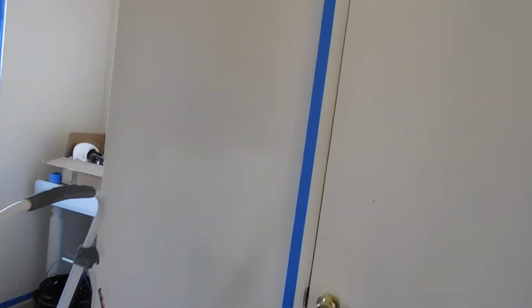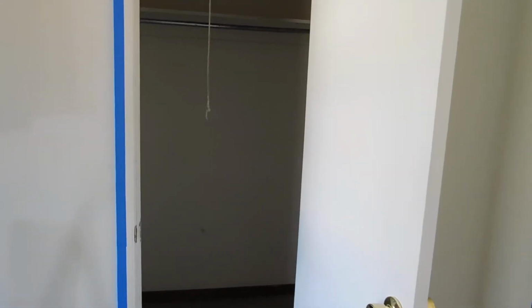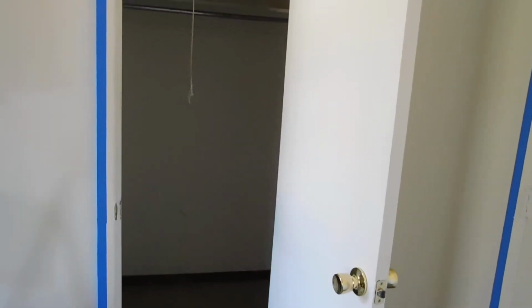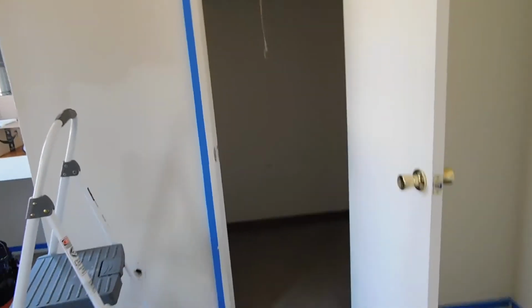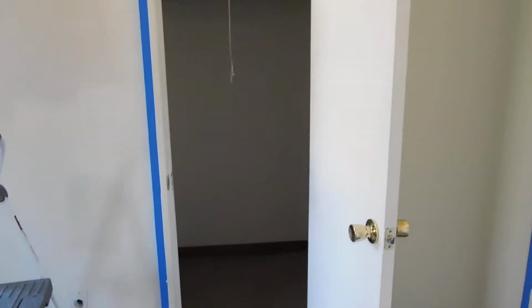And next, this is something I'm super excited about, our master closet. So we have a walk-in closet. In our house now, we have one of those double French door closets, and we hate it. It's super small. There's hardly any space, even though neither one of us has a lot of clothes, but we're finally happy to have a walk-in closet.